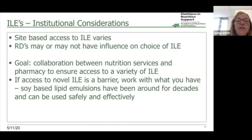I do a lot of talks about intravenous lipid emulsions across the country, and I recognize that dietitians may or may not have a choice as to what lipid emulsion they have access to. The lipid emulsion is often purchased through pharmacy, and dietitians may or may not be able to weigh in on that. The goal is to see collaboration between nutrition services and pharmacy to ensure that there are a wide variety of intravenous lipid emulsions available. If access to a novel lipid emulsion is not available, we have to work with what we have.